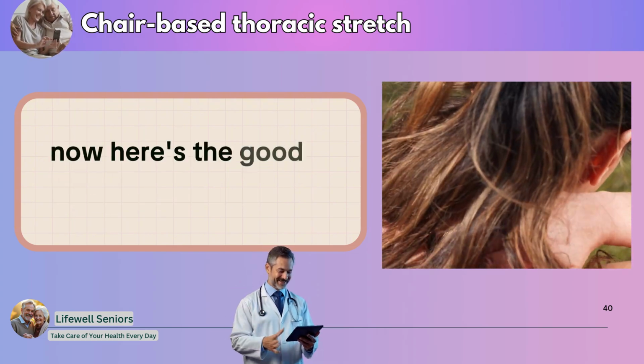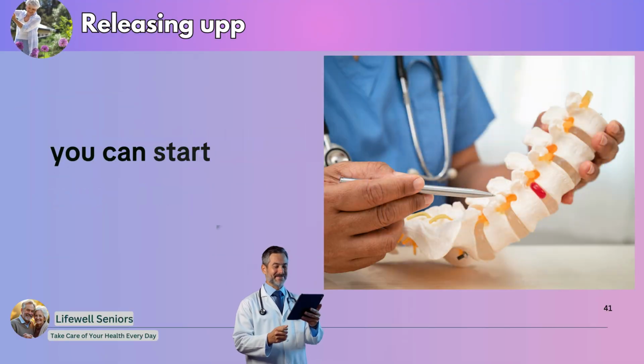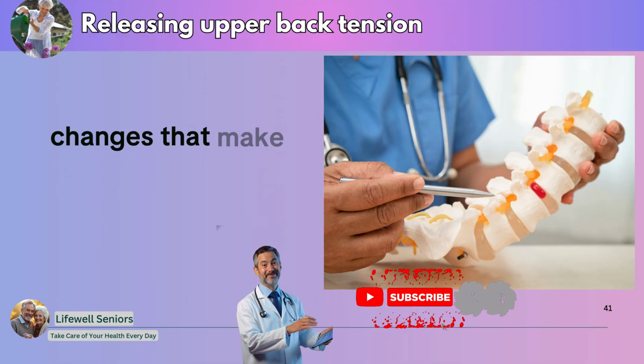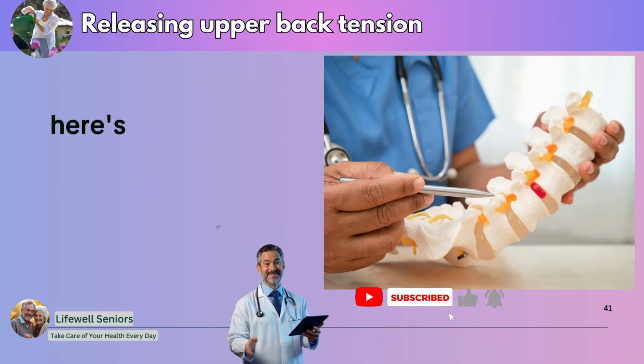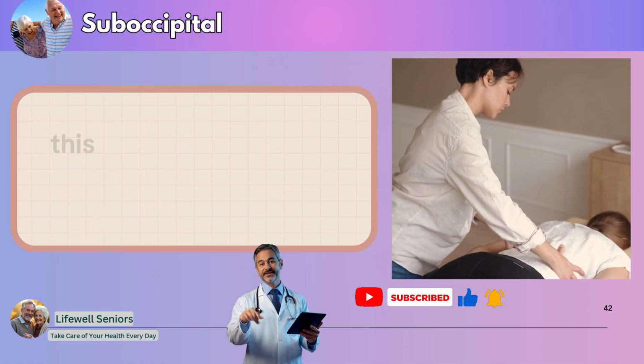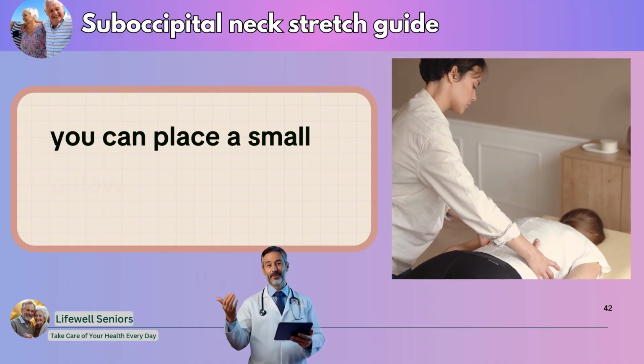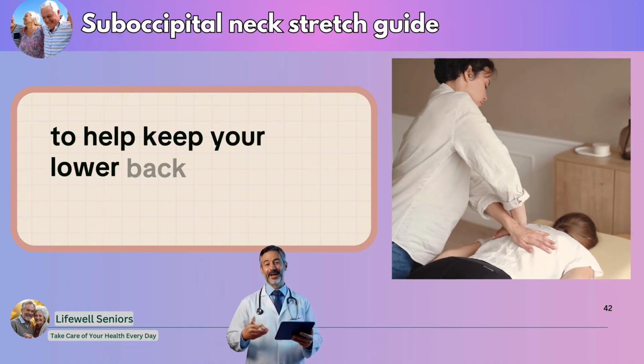Now, here's the good news. Once you understand how sleep impacts your spine, you can start making small changes that make a big difference over time. Here's what I recommend. If you're able to, try sleeping on your back. This position naturally supports a straighter spine. You can place a small pillow under your knees to help keep your lower back comfortable.